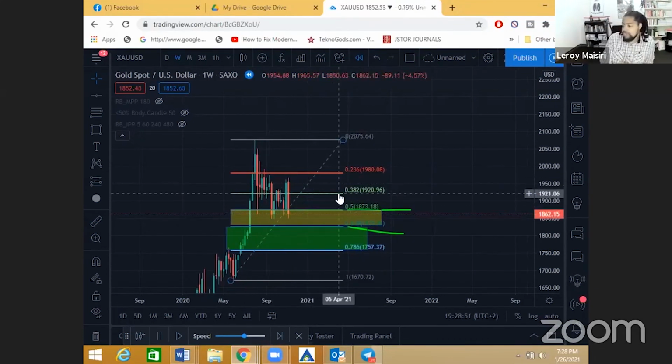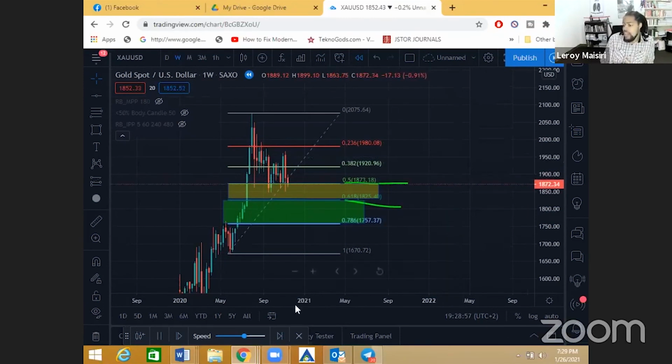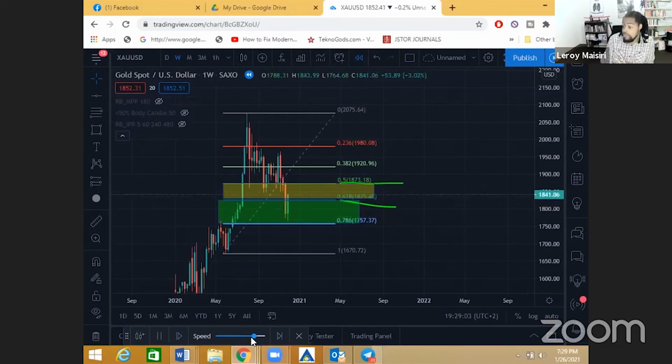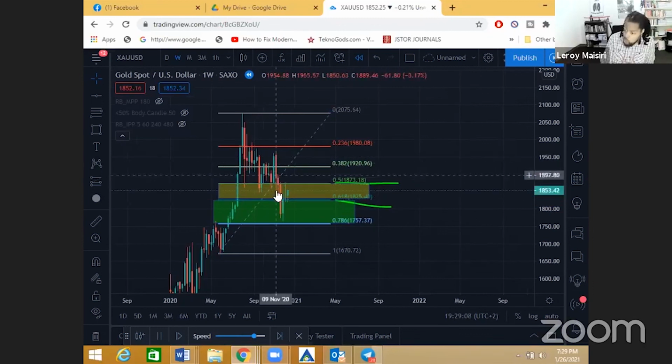And it holds, and it drops, it holds, and it drops. It's zigzagging. I'm now in November. I'm just going to increase the speed. This is taking up a little bit of time. And then boom, price finally sinks into the golden ratio area. So if you didn't close profits, you got smoked.